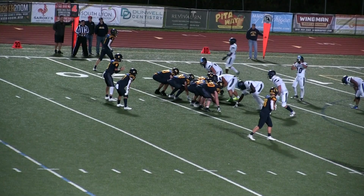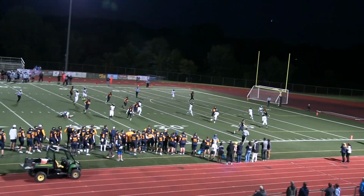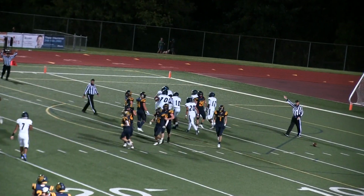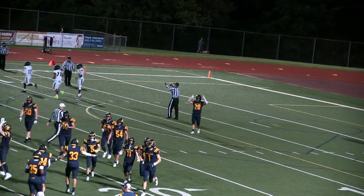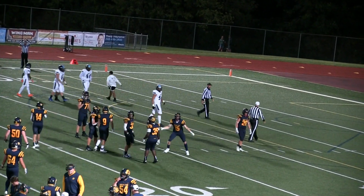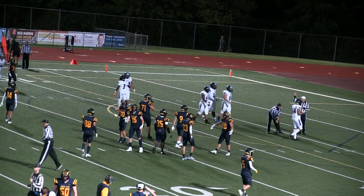Lions break the huddle. 3 wide receivers right. Takes the snap. He's rolling right. He's looking. He throws it, and it's picked off by number 13, Greg White, with a great play for the Corsairs. They're going to take over 1st and 10 inside the shadows of their own goal line here. Going to be 1st and 10 for the Corsairs at their own 6.